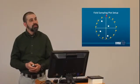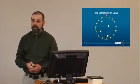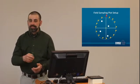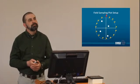We set up one point in the center of our plot, drive a stake, take a GPS reading of that particular stake, and then we use a forester's prism to walk the perimeter and set up flags around the 10-meter radius perimeter.